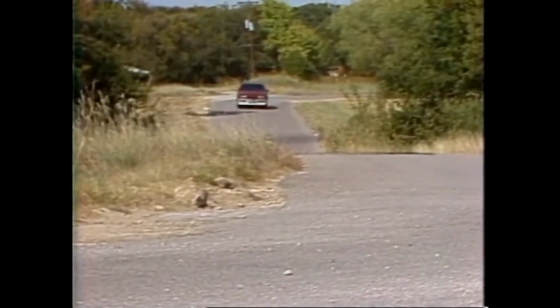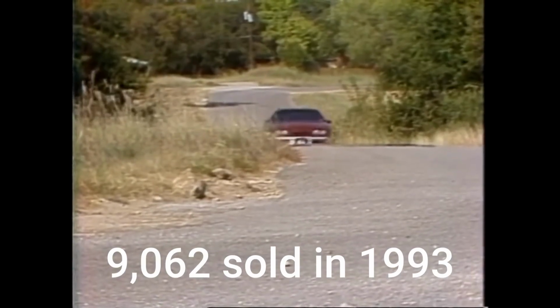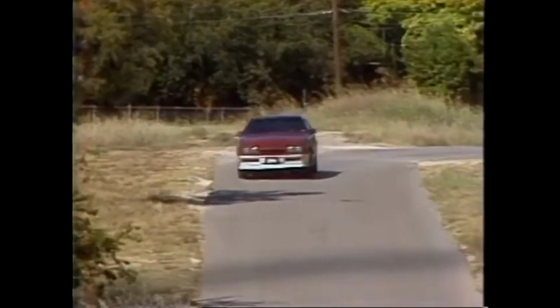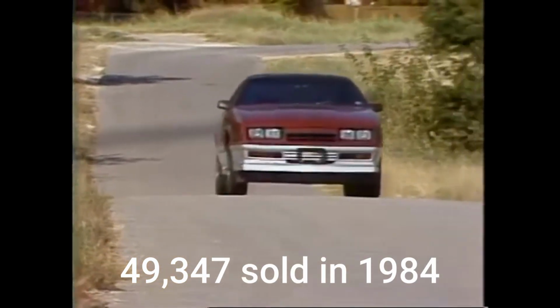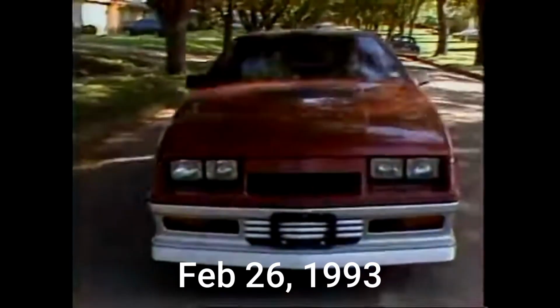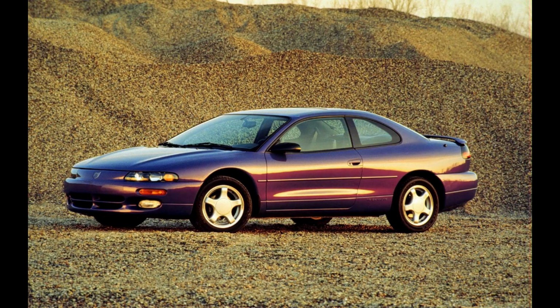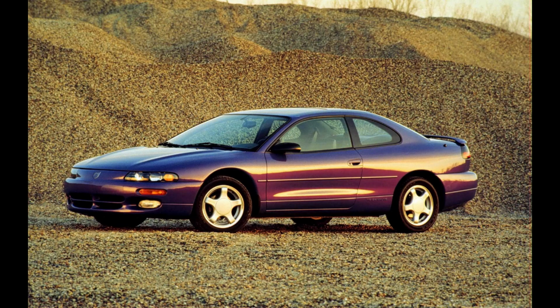By 1993, sales of the Dodge Daytona slumped to only 9,062 units. This compared to its 1984 debut with 49,347 units. Production of the Daytona ended February 26th of 1993 without an immediate replacement. Now, one could argue that the 1995 Dodge Avenger eventually took Daytona's place. What are your thoughts?